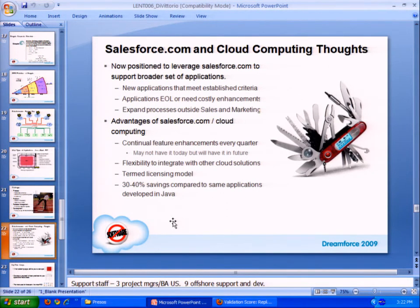So I think for us, there's a big interest in collaborative applications, and we are going to probably look at that more closely. Having said that, I mentioned before, we didn't really have a formalized application rationalization strategy. We're actually going to start that now. We're going to look at our entire IT stack, sales related and non-sales related, with the goal of consolidating our stack as much as possible. And I expect that Salesforce is going to have a big role to play in that effort. We're still going to be opportunistic. I think we're still going to focus on applications that are end of life or need costly enhancements. If it's already working and already serving some value to the business, there's not necessarily an immediate need to pull that out.